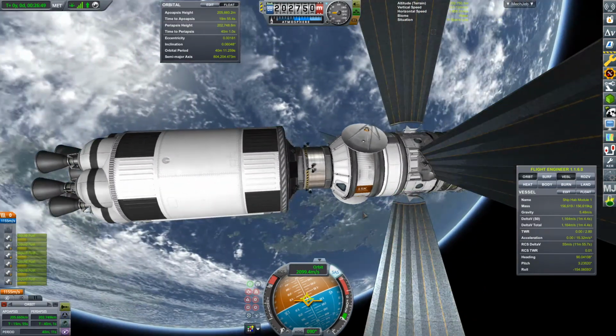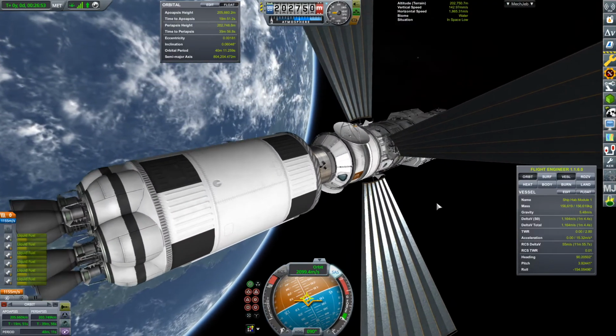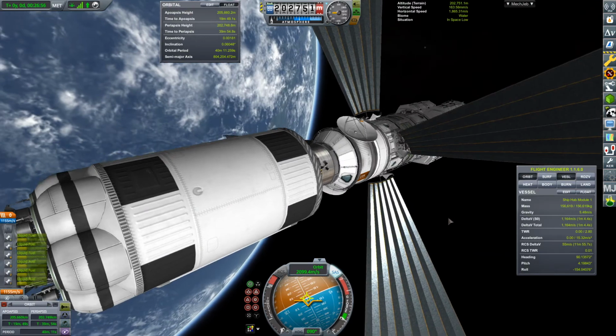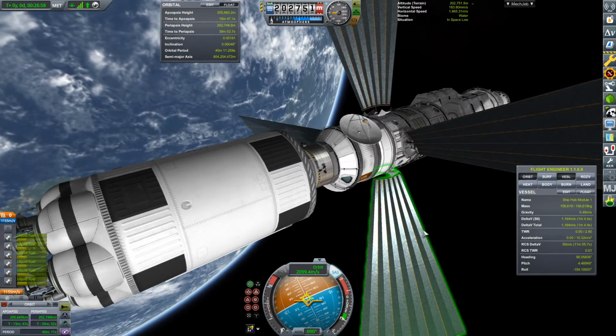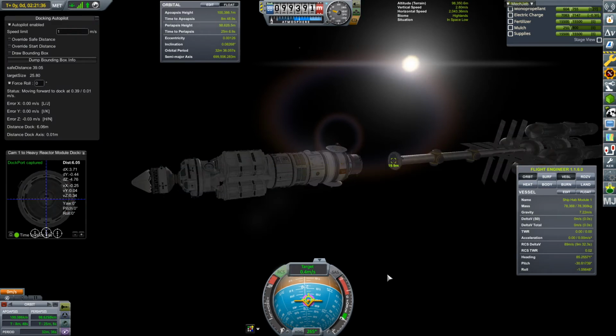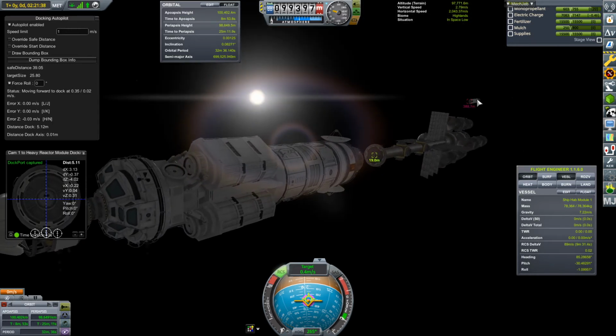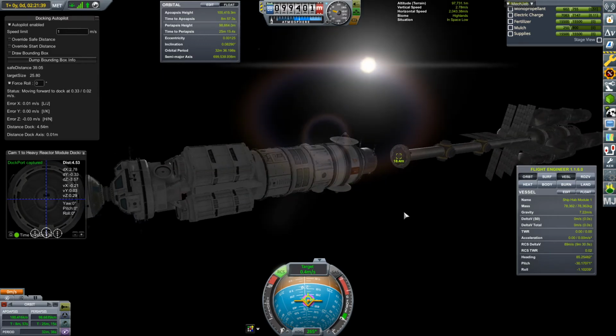I'm off screen here for a second. I'm going to pause and then I'll be back right as we hopefully should be docking. Alright, just a sec. Oop. Accidentally hit that display. Oh, we're about to dock. So, okay, that's still over there, but comfortably far away.